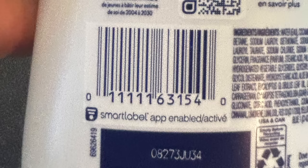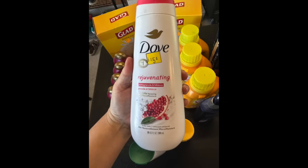And here is the UPC. Sorry, a lot of these pictures are grainy. I just had a weird set of lights on while I was photographing a lot of the stuff in my garage today, so I apologize. This one's a pomegranate one, so it's not just Glowing. There are other scents. Definitely open up that Dollar General app.